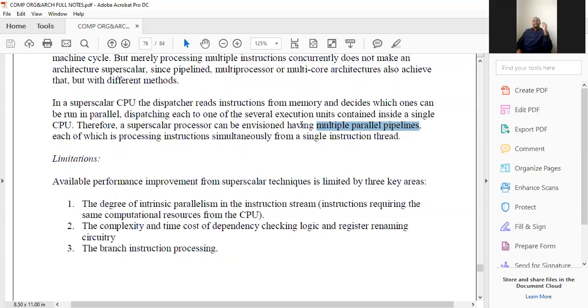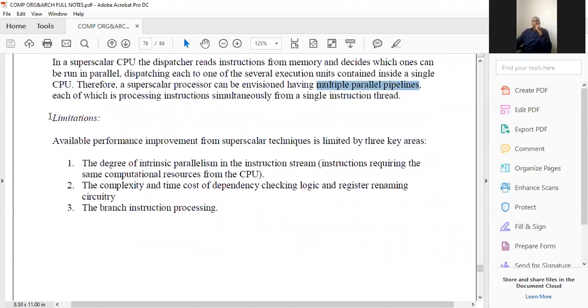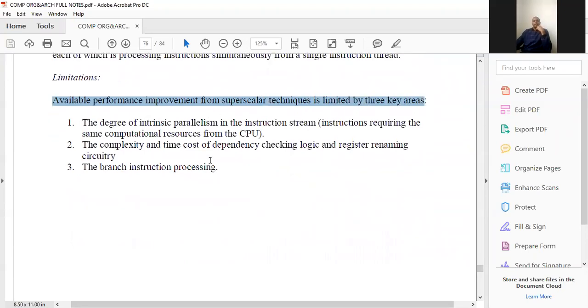Okay, but of course it has some limitations. You can see we have less than 6 minutes remaining. The limitations of a superscalar processor: the available performance improvement from superscalar techniques is limited. So there are three limitations of the superscalar processors.